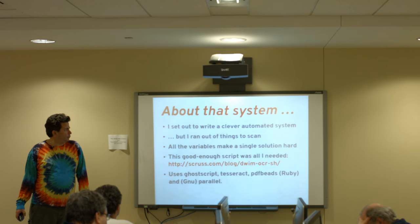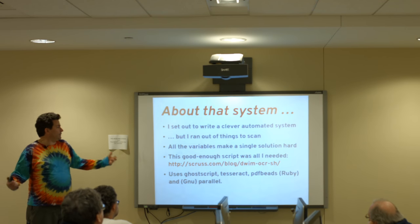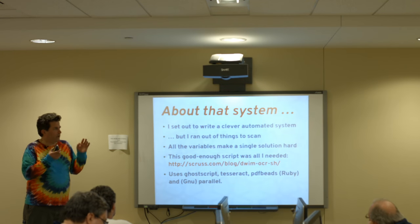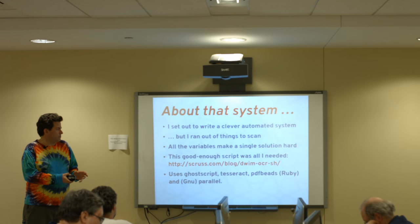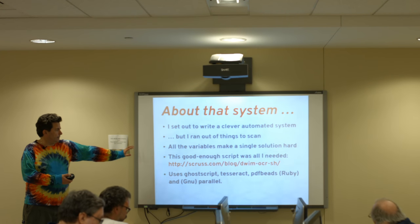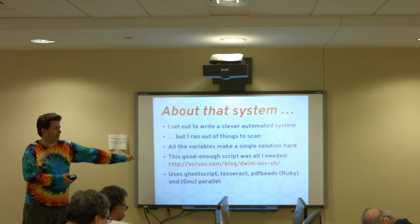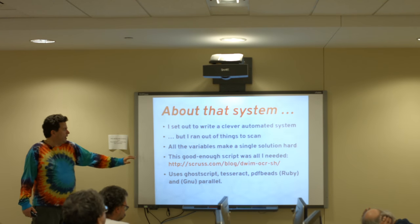So, I said there would be a lovely system by the end of the night. Unfortunately, I was too successful. I ran out of things to scan. Once you run out of things to scan, why develop a lovely system if you've got nothing else to run it on? It's very hard, I found, to come up with a single solution that will work with black and white images and color images and do them automatically and well. So my solution is a horrible little shell script that I will put up on the wiki. Do what I mean. Because it does exactly what I mean, and it would not do any of what you want, but it works for me.